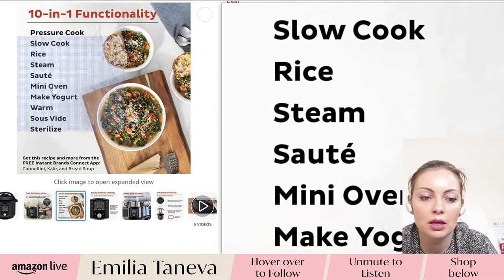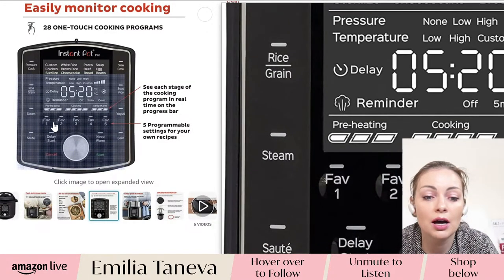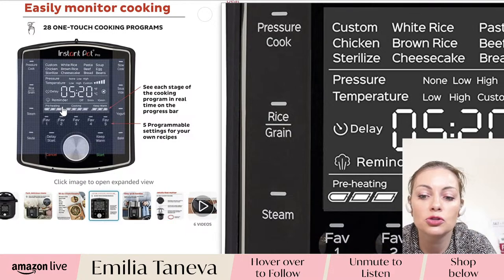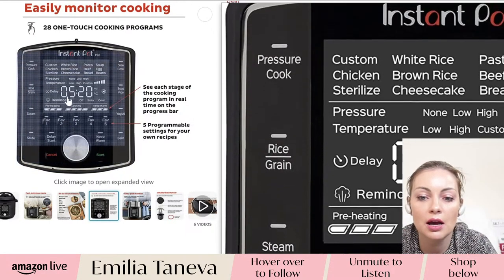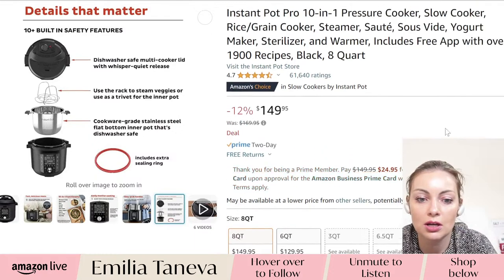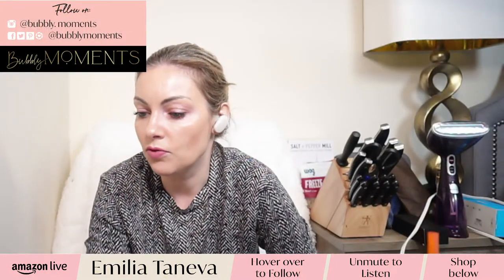So those are the different options that you can use it for: cooking, mini oven, for sauté, steaming rice, greens. A nice feature of this Instant Pot Pro are the programmable settings. So it does give you an opportunity to set up five of your favorites, so your own settings for cooking time, for pressure, and for temperature. Yeah, so you can have those and just use those favorites for fast starting. Very easy with functionality and the different attachments here that are included. Some of them are dishwasher safe. So check it out. This is currently with 12% discount, Amazon Choice product in slow cookers by Instant Pot, with 61,000 positive reviews.